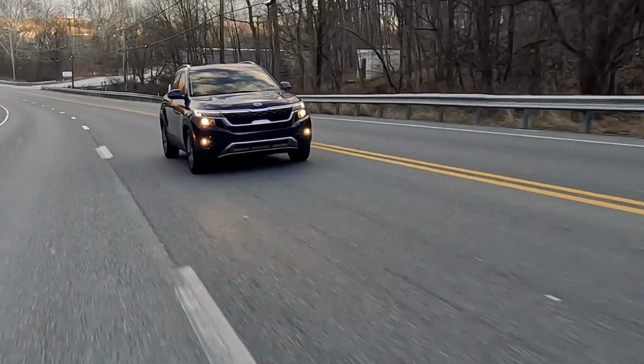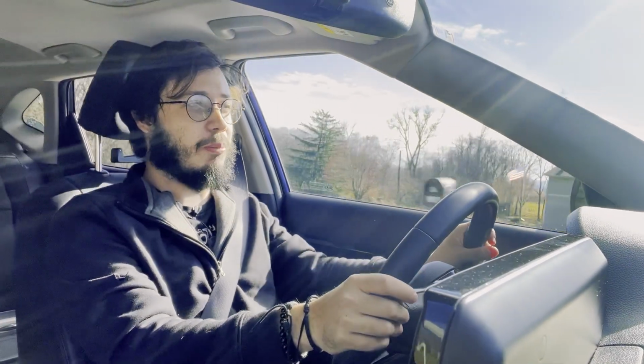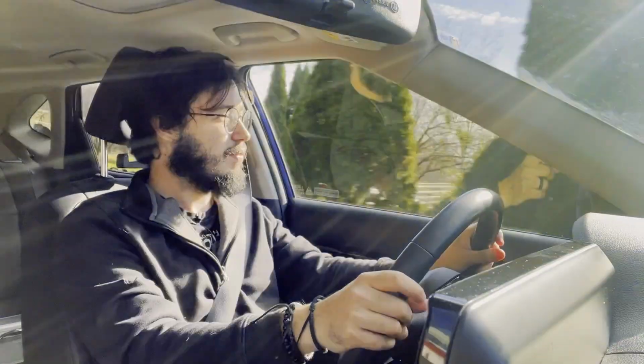For instance, in my Mazda, the lane keep assist kind of sucks. In this car, it almost steers for you entirely. Like right now, I mean, it's doing it. I'm having my hand on the steering wheel for safety purposes, but, take my word for it.